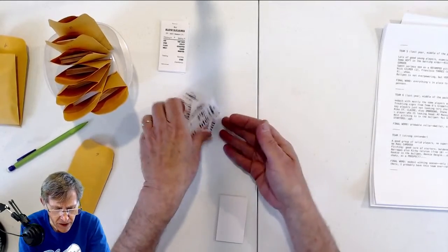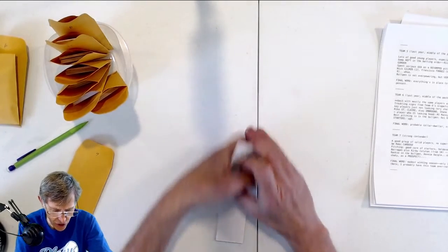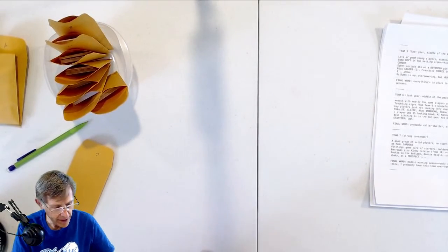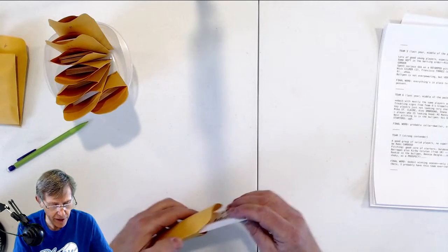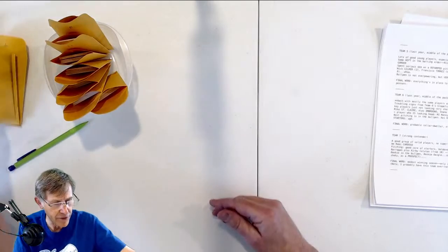So probably this team is not going to make a lot of noise in the championship race. Probably bottom half of the standings for Team 6, a little bit of a decline from last year.